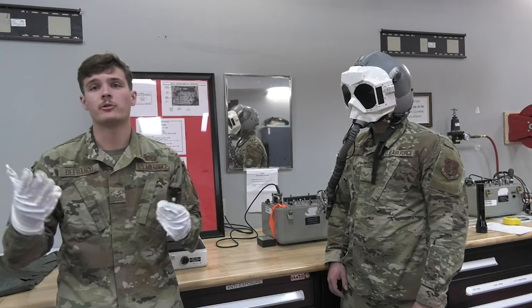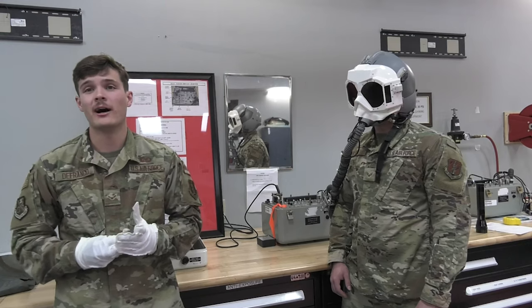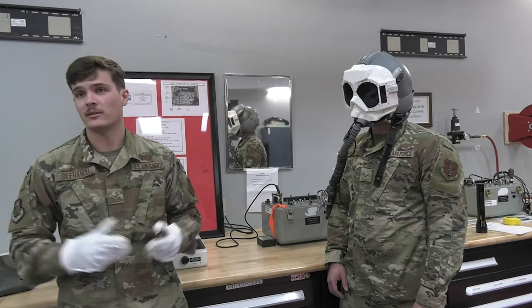So a nuclear flash, it's so bright, if you put your hands out in front of you, you could actually see the bones through your hands. That'll burn your eyes, cause blindness. So this piece of equipment right here saves your eyesight, basically.